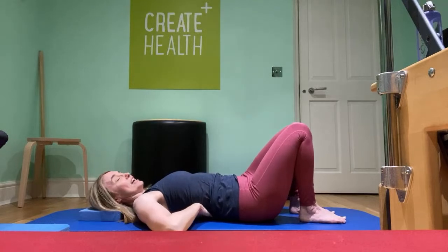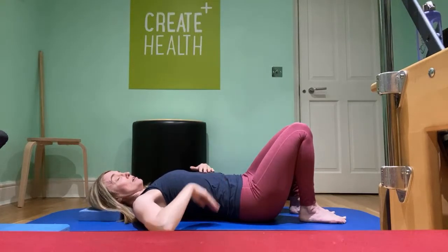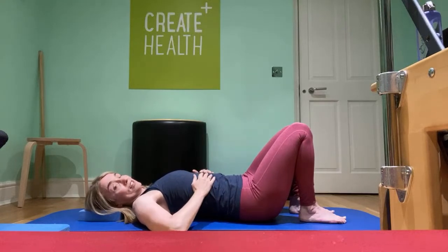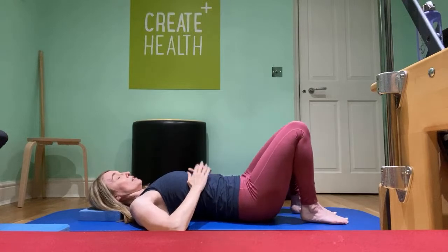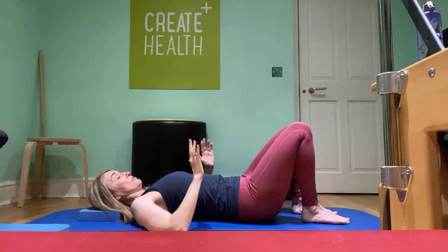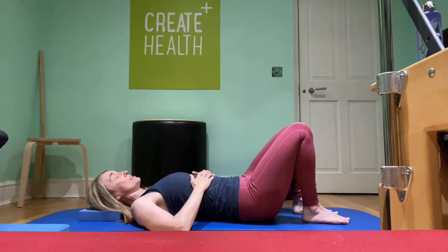If you haven't got that to hand, don't worry about it for now, you can do it later, but we're just going to work on softening this, okay? So just settle in. Wherever you are today, wherever we feel today, just close your eyes.